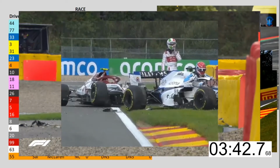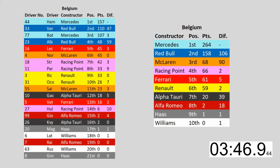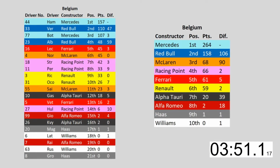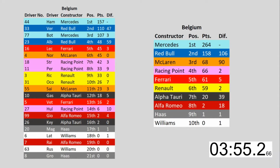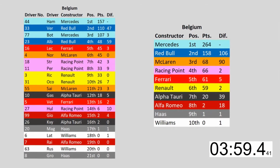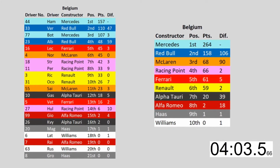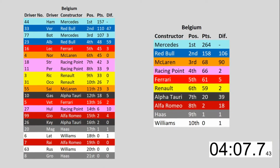And looking at what this has done to the championships, it is Lewis Hamilton dominating the way, 47 points clear from Max Verstappen now, with Valtteri Bottas still in P3. Albon moves up to 4th, from Leclerc, from Norris, from the 2 Racing Points, as the 2 Renaults move up the leaderboard now ahead of Sainz, Gasly, Vettel, Hülkenberg, Giovinazzi, Kvyat, Magnussen, with Latifi, Raikkonen, Russell and Grosjean yet to score.